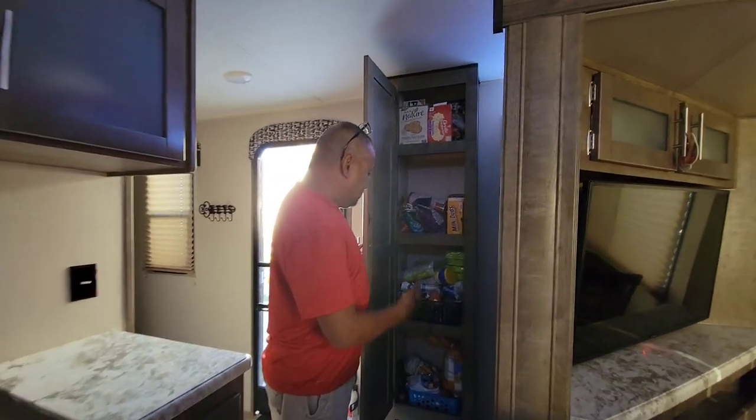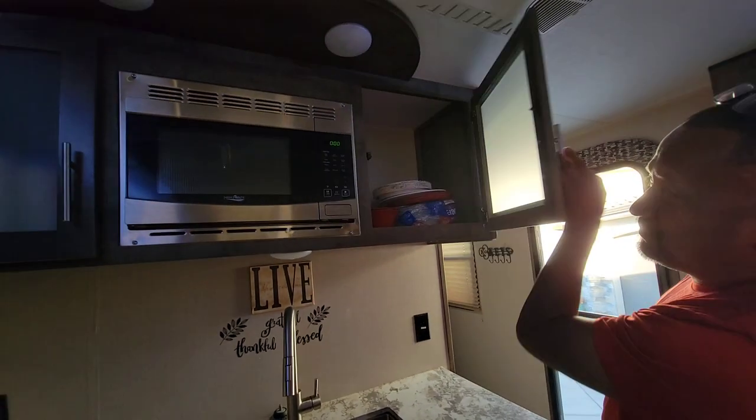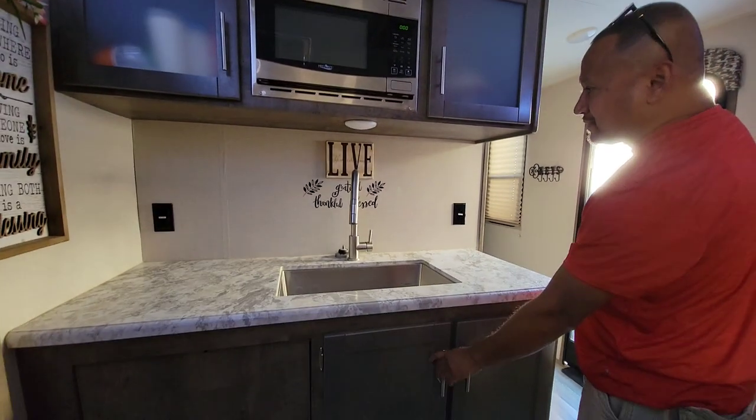So in this storage, whoa, look at all her food. All junk food. Yes. Yeah, sink cupboard, even lots of room. The bed. And down here to the sink and room.